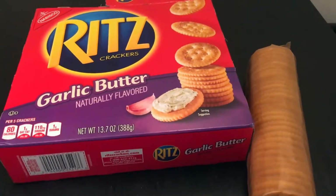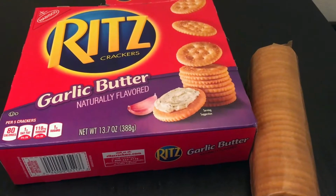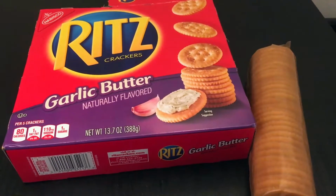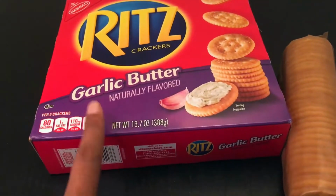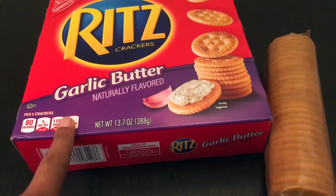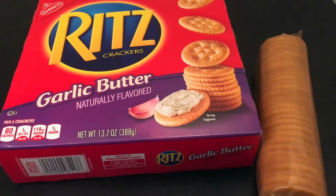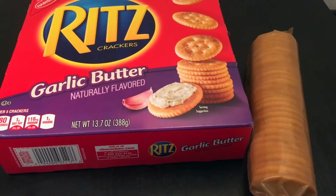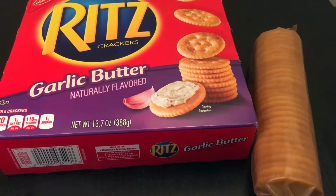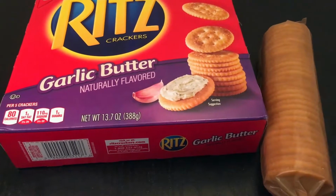But the minute I hit college and I could do whatever I wanted to do, I definitely started purchasing Ritz crackers by myself. I love these crackers so much. Even the original ones are really good, but these are my favorite Ritz crackers. If you guys don't like garlic butter or the garlicky taste, I don't suggest getting these crackers, because a lot of times when things say garlic butter, you can't really taste the garlic. In my opinion, sometimes it's just a buttery taste.